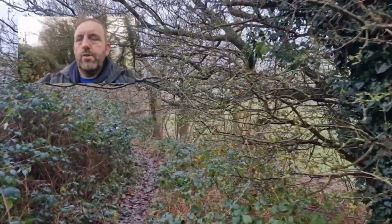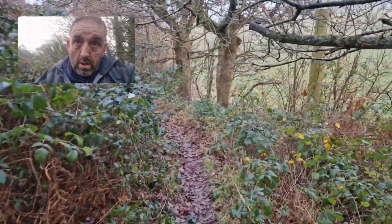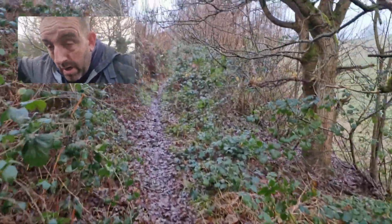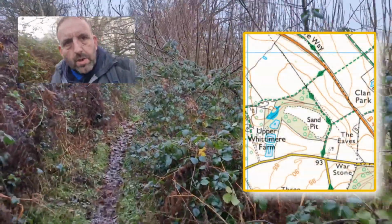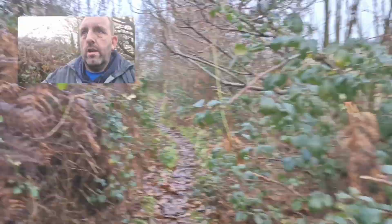We've taken this little path, and just to the left there's a sheer drop. I just saw a little where people had trodden down the brambles, so I had a quick look, and then all of a sudden I was met with this sheer drop, and you couldn't really see it, but it looks like the remains of an old quarry. If I remember, I'll have a look at some old maps when I get back. Or does anyone know what that was or what that is?